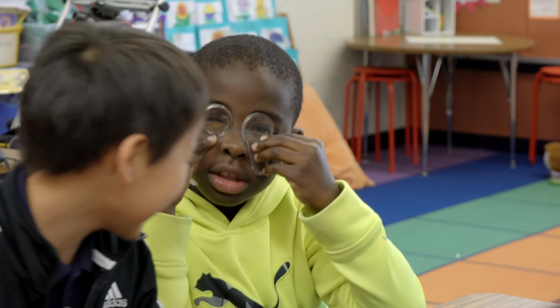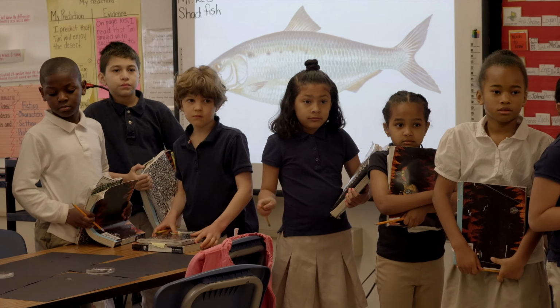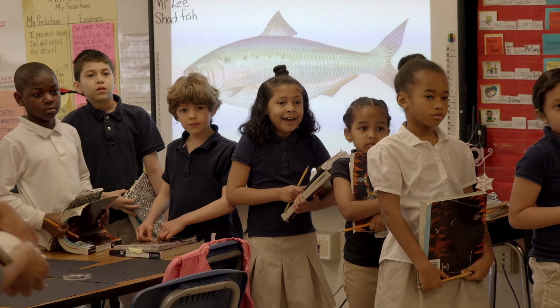I want to say thank you for helping with this fish. We're gonna grow these little baby fish. We're gonna get them in the river. We're gonna bring back the shad fish. I really appreciate everyone's help.